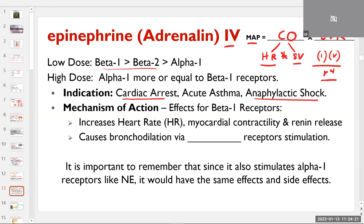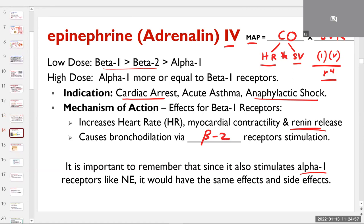Okay, there are also beta 1 receptors in the kidney for renin release. You know that the RAS, renin angiotensin aldosterone system, everything it does will be to increase blood pressure. So it also works through the kidney to increase renin, to increase angiotensin 2, which has a lot of effects that we'll review later when we get to blood pressure. Causes bronchodilation, as we mentioned, by beta 2 stimulation. Okay, similar to alpha 1 side effects due to the alpha 1 agonist activity.